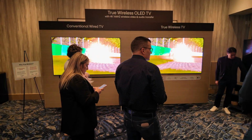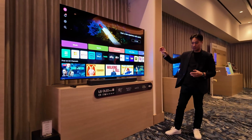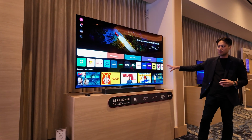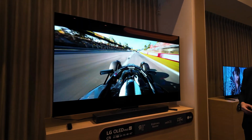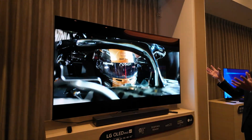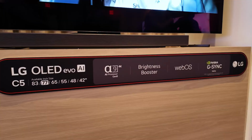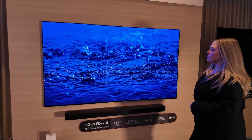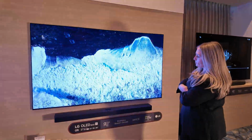LG is known for being a leader in the OLED technology market, and their 2025 OLED EVO lineup will probably be no exception. At the heart of all these TVs is the powerful A11 AI processor Gen 2. This chip promises to bring better brightness, deeper blacks, and best-in-class color accuracy to whatever you're watching. Brightness is a key point LG is hyping up with a feature called Brightness Booster Ultimate. The new OLED EVO models can apparently reach a brightness 3 times higher than conventional OLEDs.